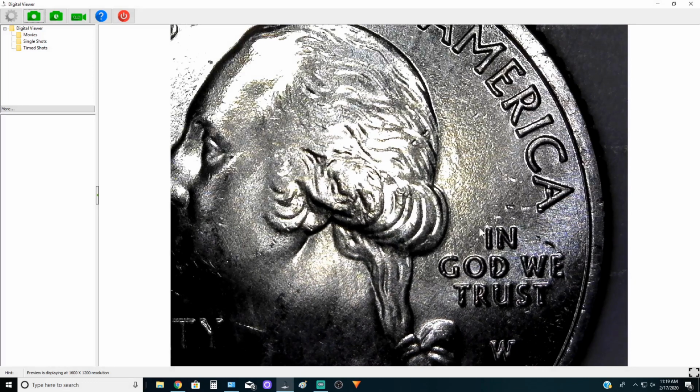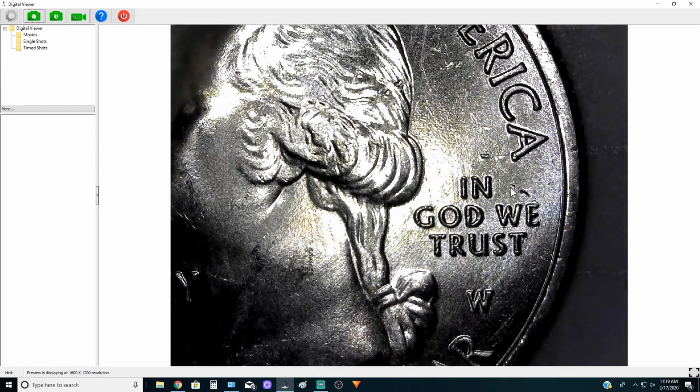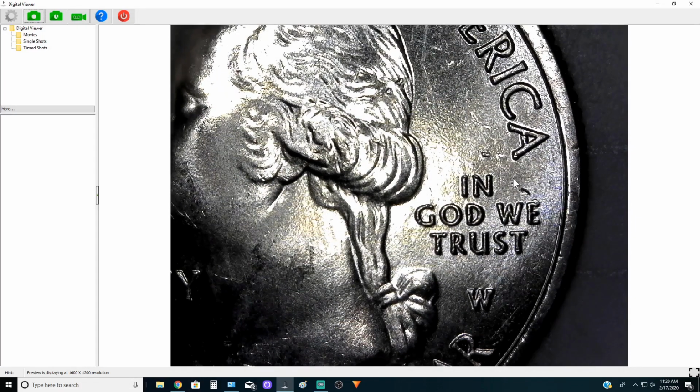This is definitely a bag mark because you can see a hit here and then a hit right here. That's actually from reeding of another quarter. That's from traveling inside of a bag with other quarters. Same thing right here above "We." That's definitively a bag mark.